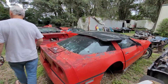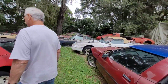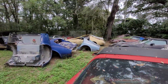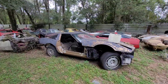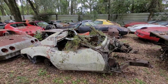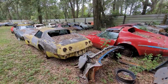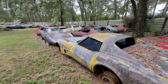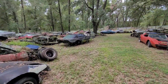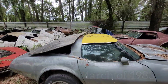I had a '94 LT1 6-speed since new and had it for a lot of years, and it was a great car. These across the back are 3s. Look at all of these C3s and C4s. A C3, of course, 1968 until 1982. 1983 didn't technically exist. I'm going to have somebody say, yeah, it did. There's one at the Corvette Museum. Well, out on the road, there's not any '83s.